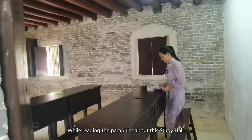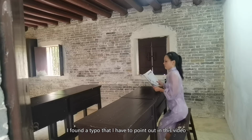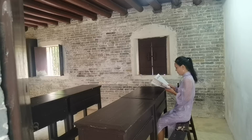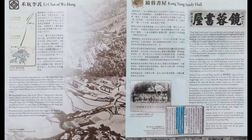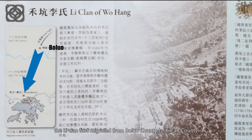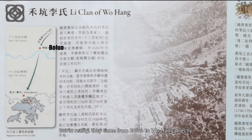While reading the pamphlet about the study hall, I found a typo that I have to point out in this video because I found it quite often. This map illustrating the migration of the Li clan looks as if the Li clan first migrated from Weilong County to Xian County, which was renamed Bao'an County, and then from Bao'an to Weilong in Hong Kong. Would you interpret the map this way? But in reality, they came from Weilong to Weilong directly.